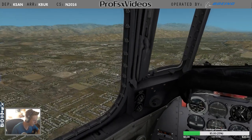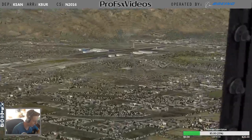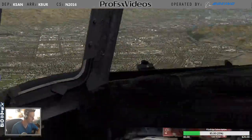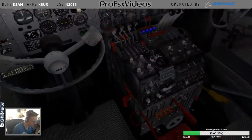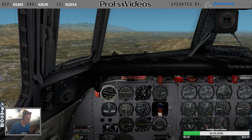We're currently downwind, runway 26 is right over there, and we'll be swooping around and making that landing right there. Touchdown is going to be right by the tower, which is awesome. And we are on the visual. So let's go ahead and disconnect the autopilot. Feet all set up.